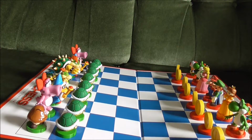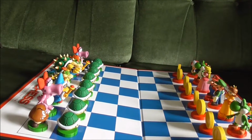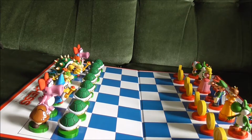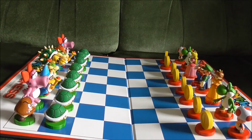But yeah, any questions regarding the Mario chess set? I hope this video kind of covered any of them anyway, in terms of what the figures look like, the sizes, that sort of thing. In terms of price, in the UK, I think my friend picked it up for about £20, so probably between $20 and $30 in the US. Yeah, that's about it for the Super Mario Chess Collector's Edition.